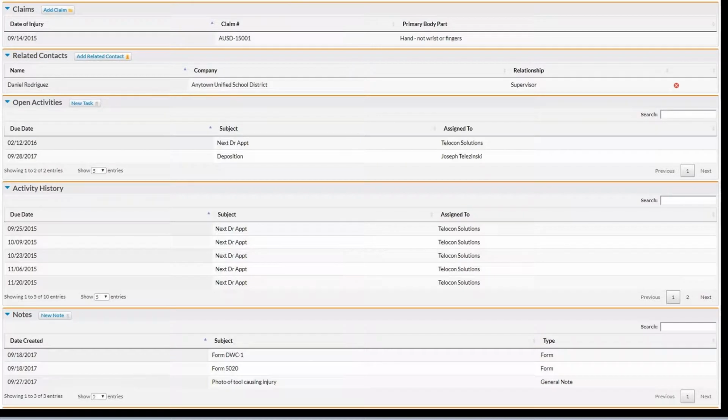And this is displaying the tasks and the notes for all claims. If you wanted to look at only those associated with a specific claim, you would have to go to that claim by selecting it from the menu.